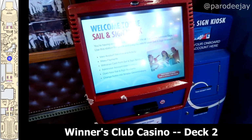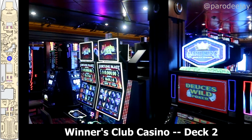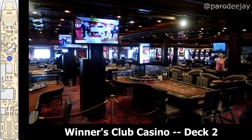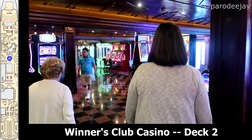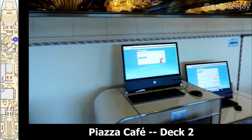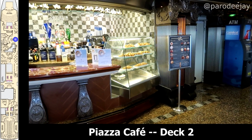Heading now up into the casino, you can see they've got the ATM. They also have the kiosk there where you can check your sign and sail balance, as well as make change, larger bills changed into smaller bills. Didn't do a whole lot of excitement in the casino, but a couple of passes showing slot machines and table games and all sorts of fun. Lots of noise, lots of excitement. We have a fun hub station here as well, which if you have one of the internet plans, you can hop on the internet and use those computers.